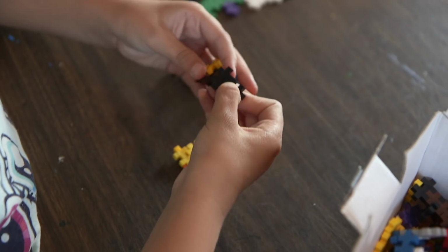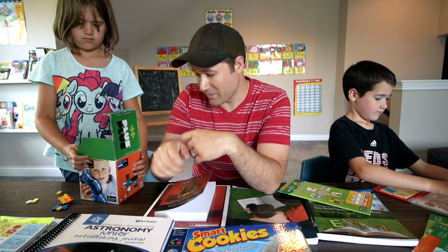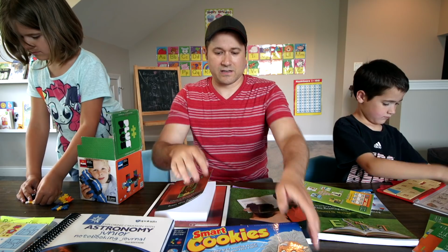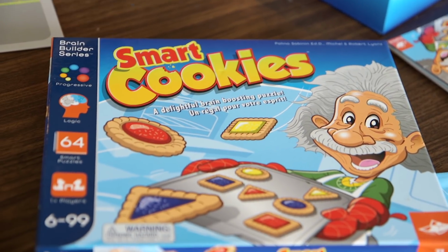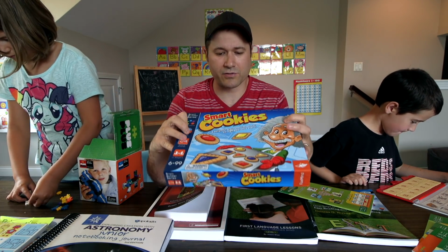Now, what we did with these was we didn't sit down every day and say, okay, now you have to do your pluses. Instead, we used more hands-on things, these critical thinking skills, including these Smart Cookies games, a lot of hands-on, tactile learning, problem-solving puzzles, stuff like that.